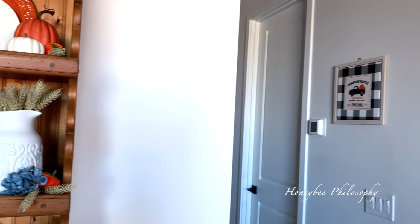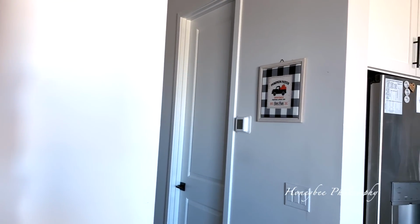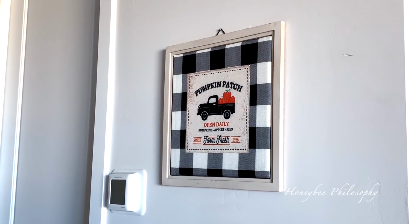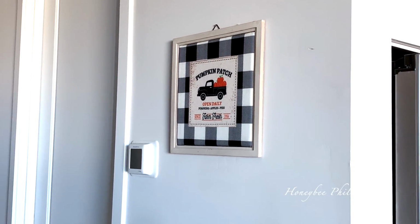Oh my gourd. And moving over into the hallway, there is this cute little sign that I purchased at Walmart last year. They actually have a lot of really cute fall decor, so don't leave them out.